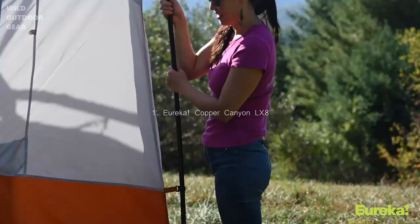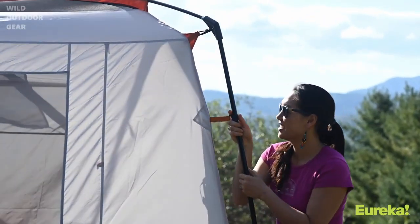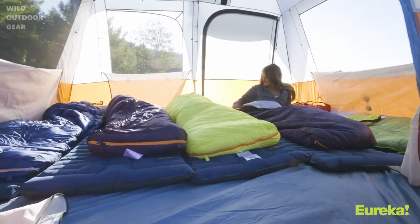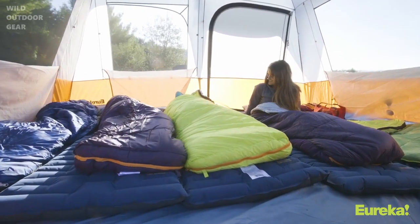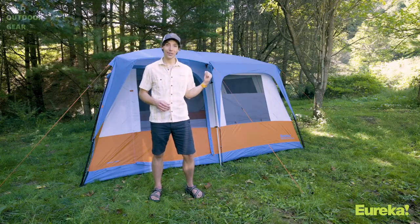This thing is super cool. It's got a ton of features that makes it one of the most livable family car camping tents out there. Let's check it out. The Copper Canyon LX comes in four different sizes and sleeps from 4 to 12 people, so there's an option for everybody.